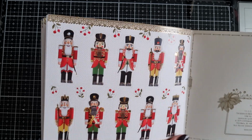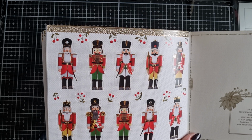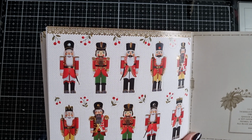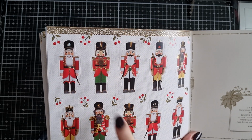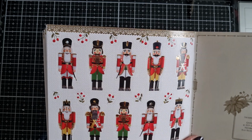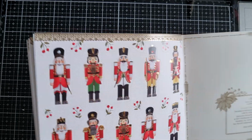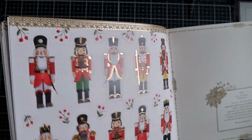And once again, none of them are identical. They're all different, except, actually, again, I tell a lie. It keeps making me lie. These two look identical. But I think they're the only two that are identical. Anyway, look at all the nutcrackers and the berries and the gilding.